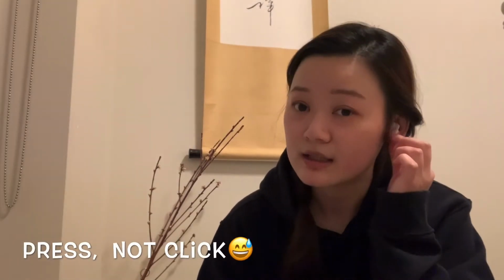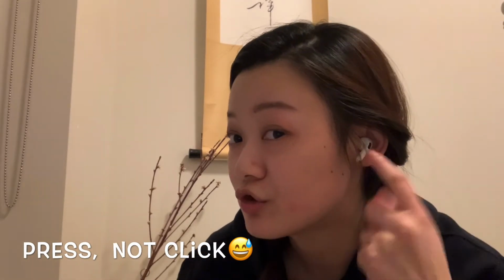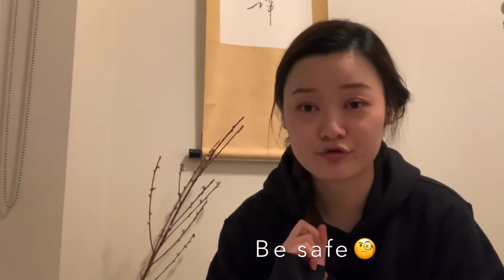Another thing is when you click and hold, it will change to another mode. For example, click and hold. So now I'm using the transparency mode. Transparency mode is pretty impressive to me because it's just like I mentioned before, with noise cancellation you close the door, right? Right now you're opening the door. I highly recommend you use transparency mode when you're on the street, crossing the road or anything. Keep us safe, right? So I highly recommend you don't use the noise cancellation when you are walking on the street.